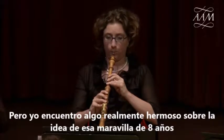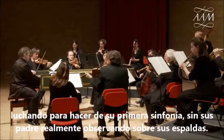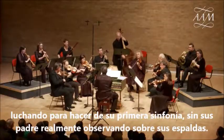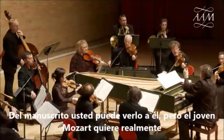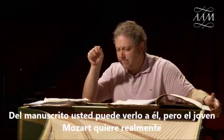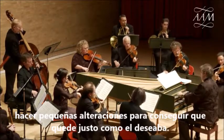I find there's something really wonderful about the idea of this amazing 8-year-old struggling to really make this first symphony without his father really watching over his shoulder. From the manuscript, you can see him, the young Mozart, really making little alterations to get it just right, just how he wanted it.